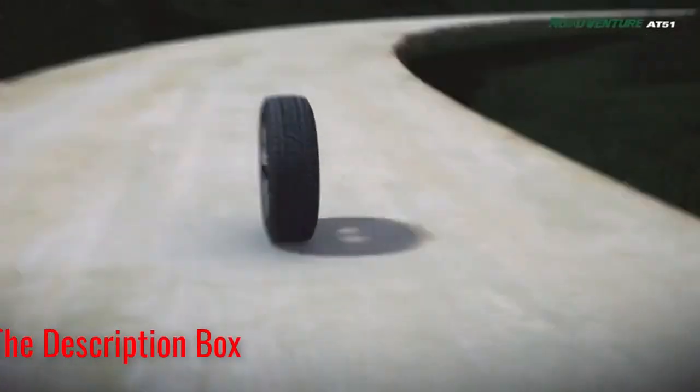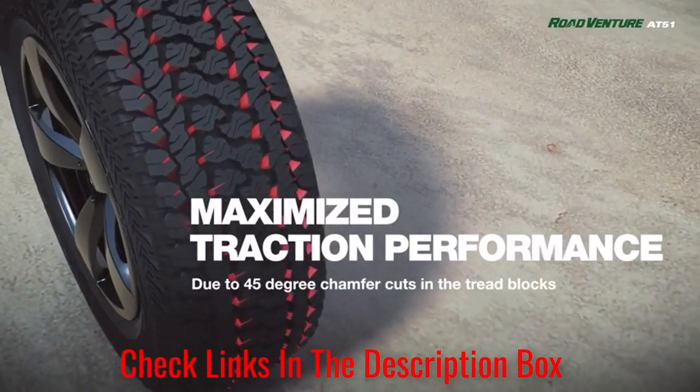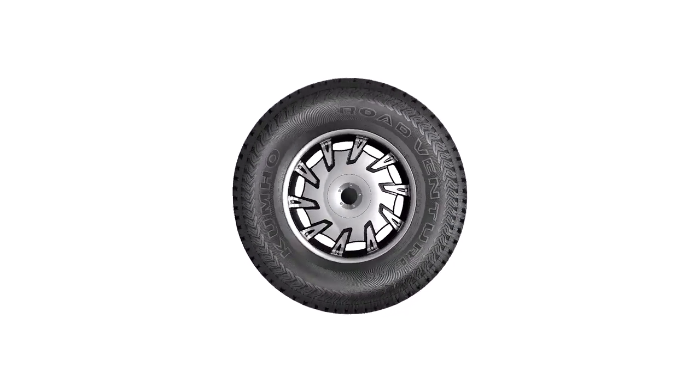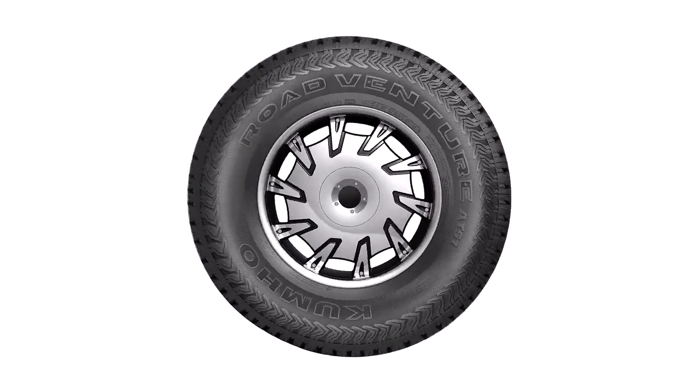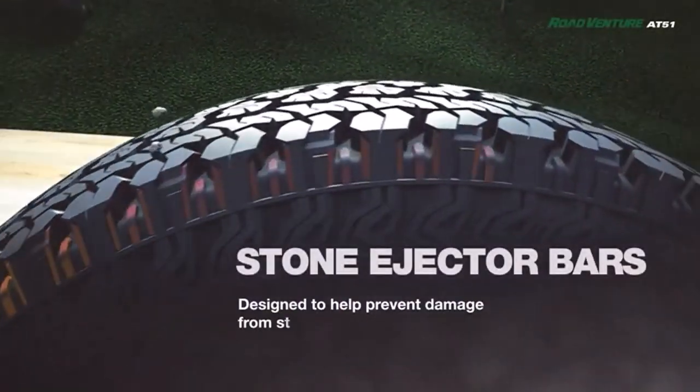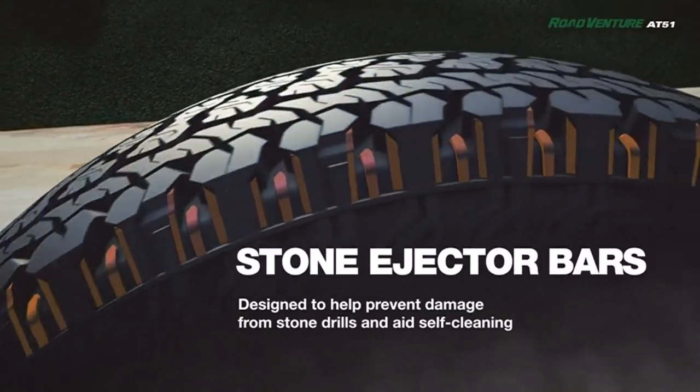However, its best overall feature is its ability to carry a whopping 3,415 pounds, a hefty amount of weight for a light truck tire. Kumho even uses a special Escut casting technology that enhances the strength of the sidewall cord tension. That's a fancy way to say that the rubber is more responsive and the tread lasts longer.